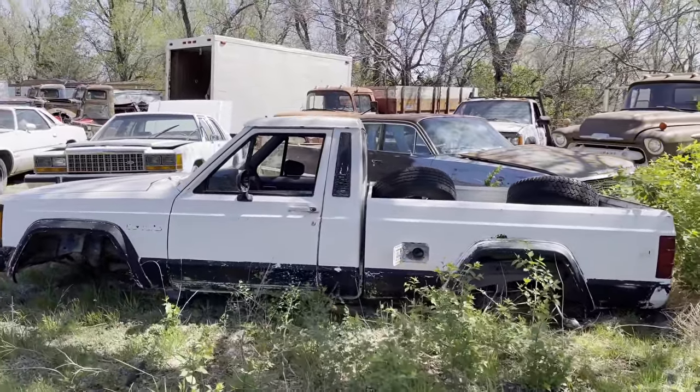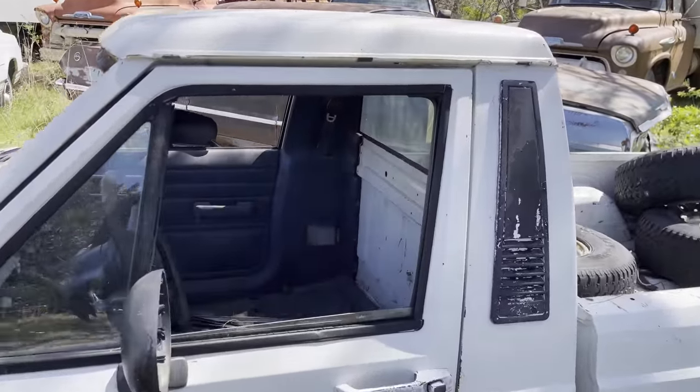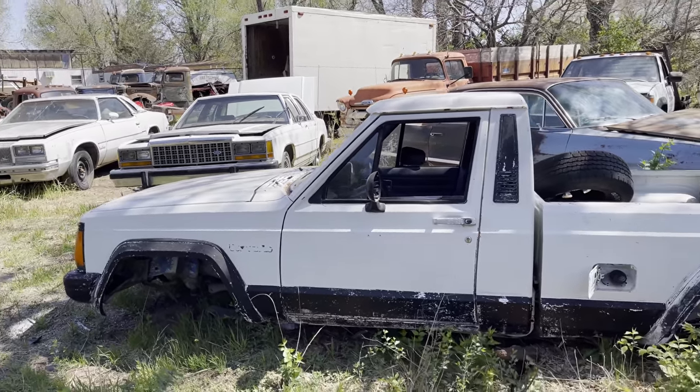I'm gonna head back to the, oh, I just noticed that back here. I meant to show this to you guys sooner. This is pretty neat. This is a Comanche. This one's pretty rough, but where we got this one, there's another one that's complete, and this was the parts truck to fix the other one. So I'm thinking about taking the other one and trying to get it going again.